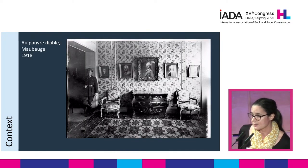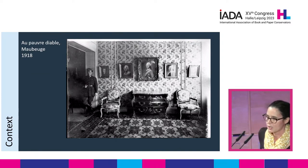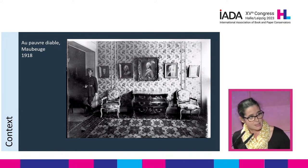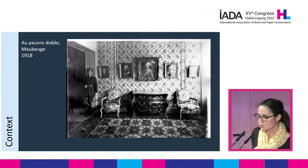You have quite extensive documentation of how it looks like. So there are pictures available online, now fully digitized, that show how the pastels were exhibited during the First World War. And you have an image here in 1918 from one of these rooms.